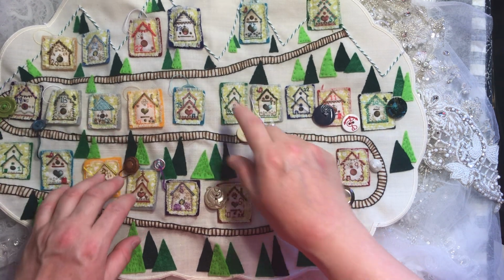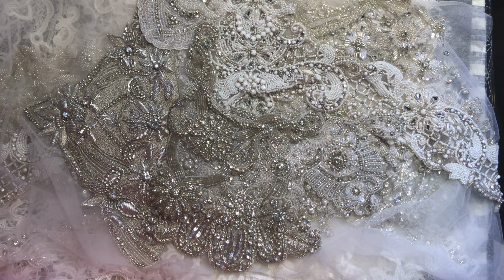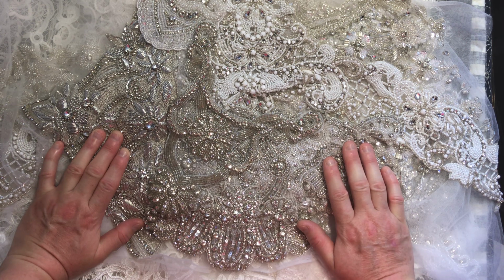That is our advent calendar so far with the little buttons, and we'll be back tomorrow for number 15 and probably for some more Christmas crafting. But I couldn't resist opening this today, and thank you so much for sharing in my Christmas joy.